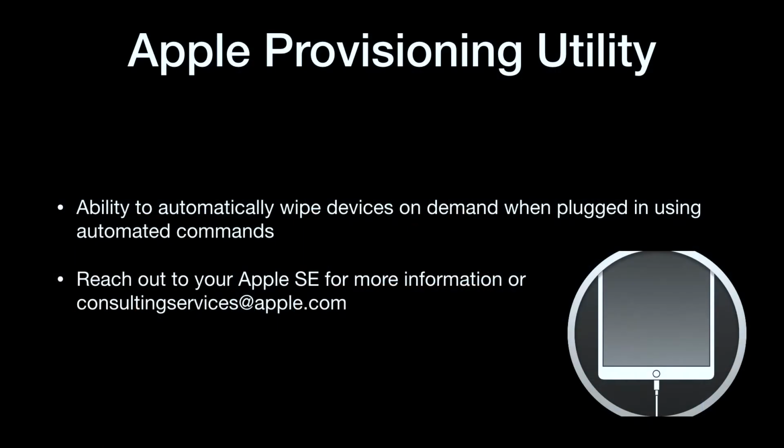Anybody hear of the Apple provisioning utility? Okay. So it's something that's available through Apple, through the professional services. I have a slide here. Essentially what happens is you purchase the professional services through Apple and they walk you through setting up everything. But the Apple provisioning utility, essentially you could have a hub or a cart, and when you hook that iOS device up to the hub or the cart, it's actually going to send an automated command, and it's going to kind of do what you want it to do.